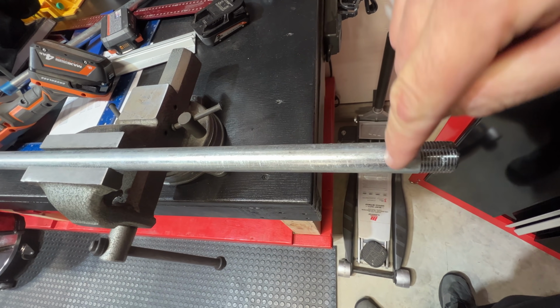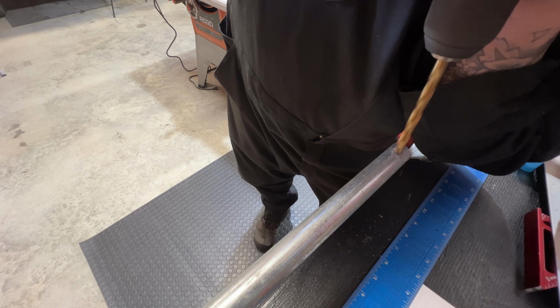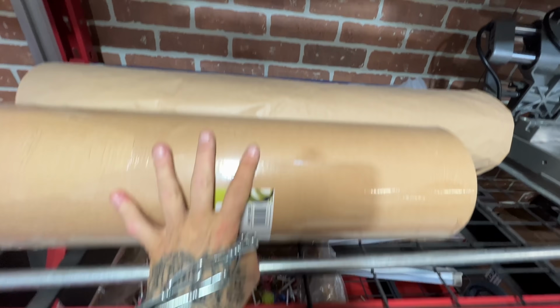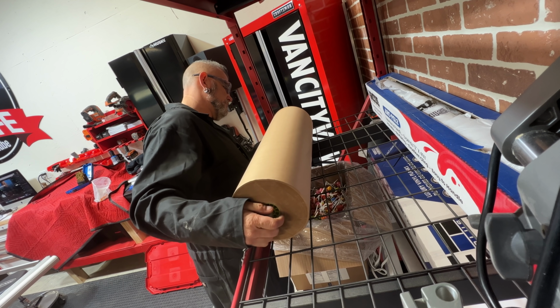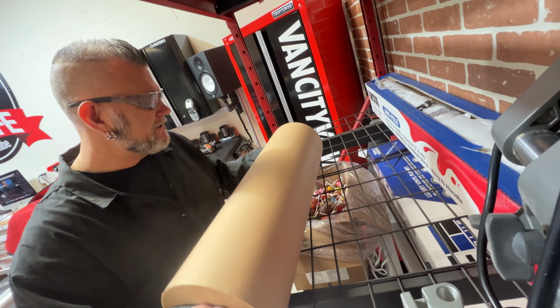We need to drill a hole through there and there. Drill, drill bits. I'm building a hanging system so I can hang both of these up here. Not sure if it's gonna work, but we're gonna give it a try anyway. Oh, I think it might work.